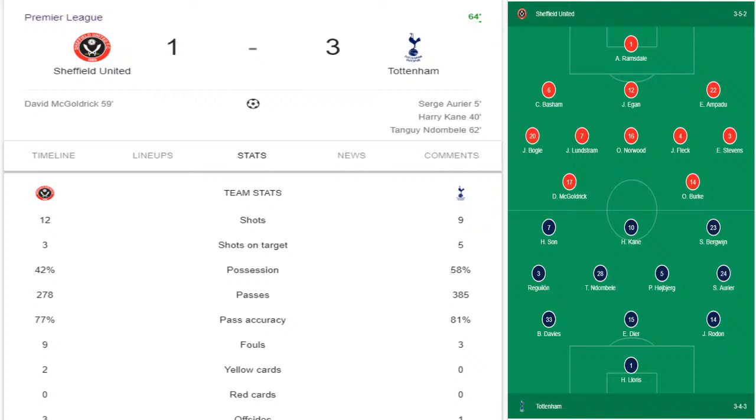Oliver Norwood stands over the set piece for Sheffield United. 63 minutes on the clock. Tottenham have re-established their 2-goal cushion. Floated into the penalty area. There's one or two squeals of anguish inside the penalty area. Harry Kane in amongst it and just opens up his palms and asks a question or two of the referee. A couple of bodies down inside the area as well.